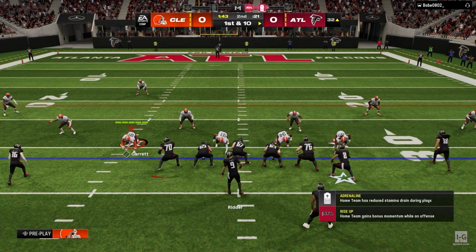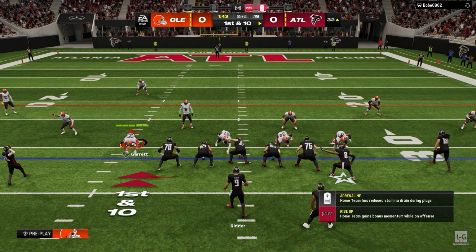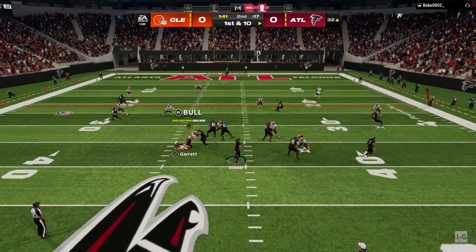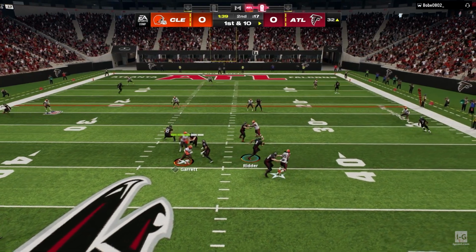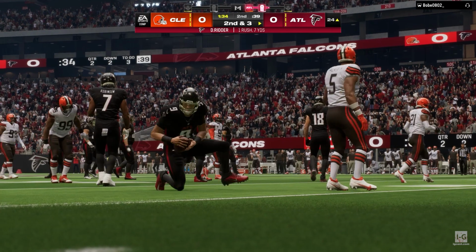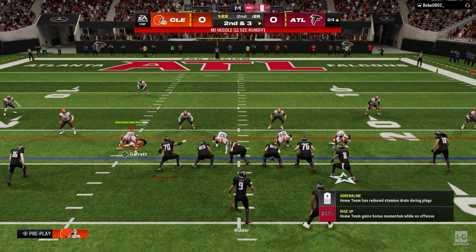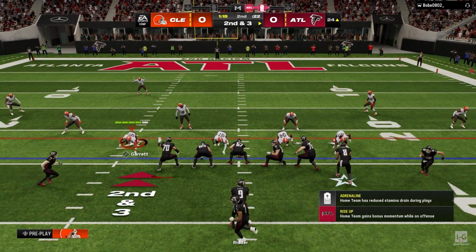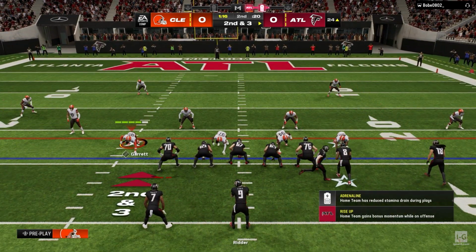From the 32 now, here's 1st and 10. Ritter to throw it. Flushed out right. And he slides and covers up at the end as he's going to be able to pick up decent yardage. Ritter trying to get them up to the line here in a hurry. Ritter going to change it up.